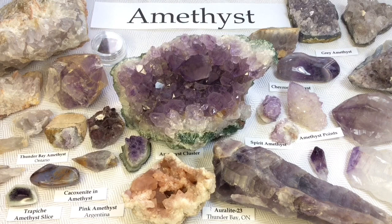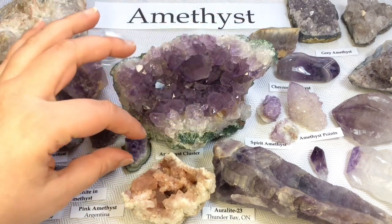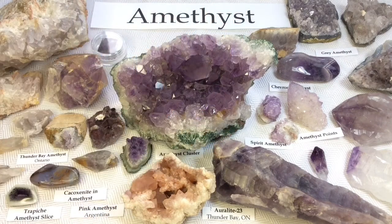I wanted to mention that amethyst is produced in abundance, very abundant, from the state of Minas Gerais in Brazil, where it occurs in large geodes within volcanic rocks. So I'm assuming these two are probably from that location, although unfortunately I don't remember because it was so long ago that I bought that one. Amethyst is also relatively common in the Canadian provinces of Ontario and Nova Scotia. The largest amethyst mine in North America is actually located right here in Thunder Bay, Ontario, and it is absolutely famous for its red amethyst.